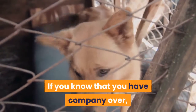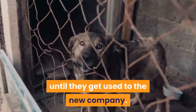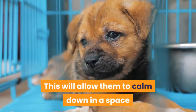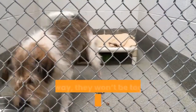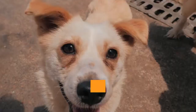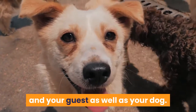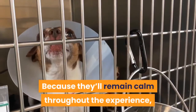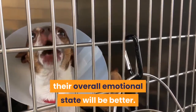If you know that you have company over, you'll be able to crate your dog until they get used to the new company. This will allow them to calm down in a space where they feel safe and get acclimated to your guests. In this way, they won't be too hyper when you bring someone over. This can make your visits much more enjoyable for you and your guest as well as your dog. Because they'll remain calm throughout the experience, their overall emotional state will be better.